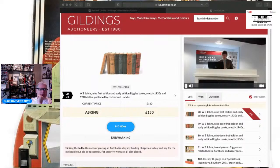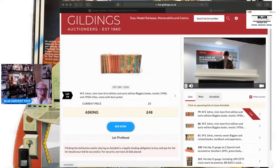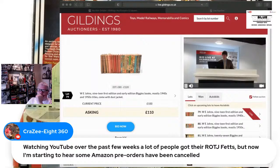100, at 100, 110, 120. Big old books, 40 meters at 100. Wow, 140. 9 first editions, 140. Ooh. And then it's my bid on the book here at 140. That's 5, 3, 8, 9. 19 first editions. I'm just getting a bargain. Some dust jacket. And I've got a bid here, 100 again, 100. 110, 120, 130.